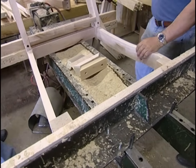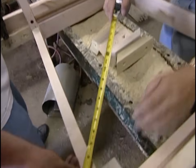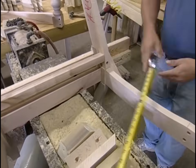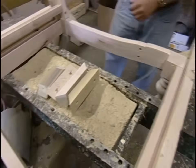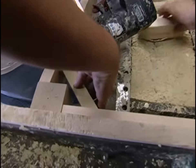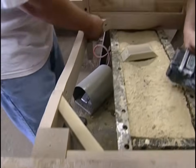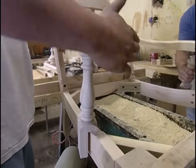You can see that we've got blocks in the jig to make sure that we've got the frame square. So one final check. Checking the final square, and it's good to go. They're ready to shoot the staples and assemble the arms. So far, so good. I can do that. I'm sure you can. Okay, they're building the arm assembly, which consists of the arm post and the top arm.